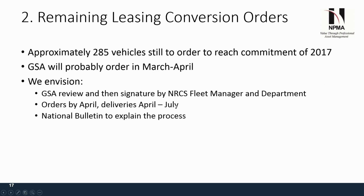We also have to finish our leasing conversion. As I mentioned earlier, we have about 285 vehicles that we still have to convert. And GSA has indicated to us that they're going to want to order these vehicles for us in the March to April timeframe. So we've already identified these vehicles and actually identified what type of vehicles we want to order, but we're going to have to review that again. GSA is going to have to review those orders again to make sure they look okay.